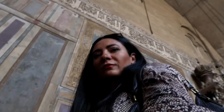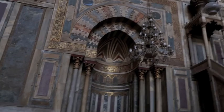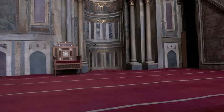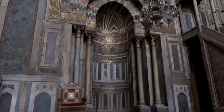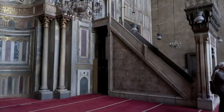And here is the Qibla, or the direction of the Kaaba in Mecca, on the east side of the mosque, where prayers are made. The materials used in building the prayer area are 100% natural materials, made of marble, precious stones, wood, or glass. They are multi-layered to bring this beautiful masterpiece to our eyes.